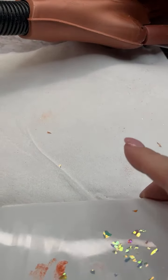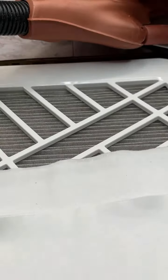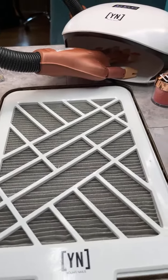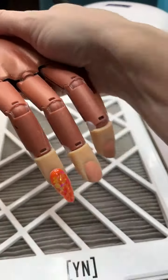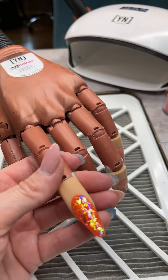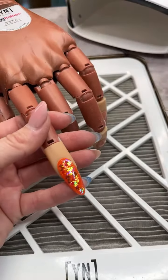All right, our nail is cured out fully. I'm going to open up my dust collector here. And you guys can see I've got my dust collector. I actually have it mounted into my station, but if you just have a tabletop one, that is awesome too. If you don't have a dust collector, I highly, highly, highly recommend it, because this is how you're going to keep all of that filing dust away from your face.